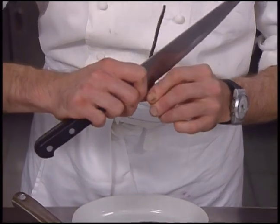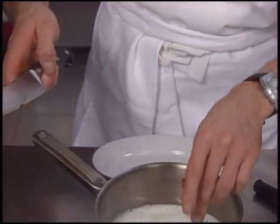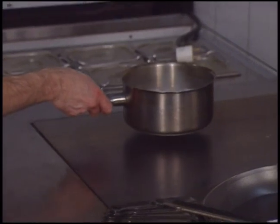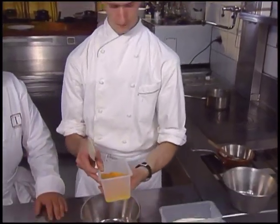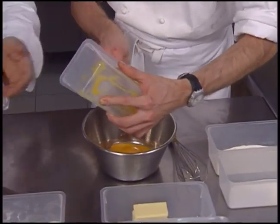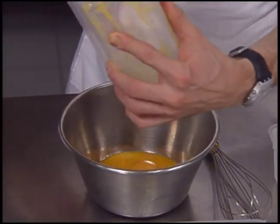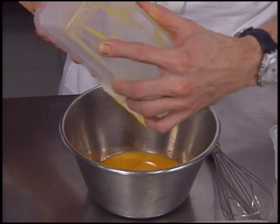Chef Desjardins begins by scraping a vanilla bean and adding to milk. The milk goes over heat. The chef has already started egg whites in an electric mixer. He explains that they have to be started slowly, and then, toward the end, sugar is added. Meanwhile, egg yolks and sugar are combined. They'll be whisked to a pale yellow.